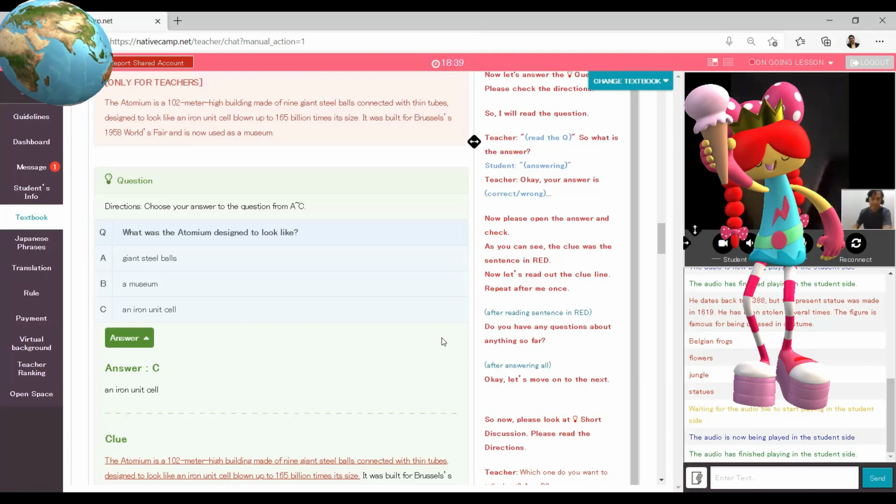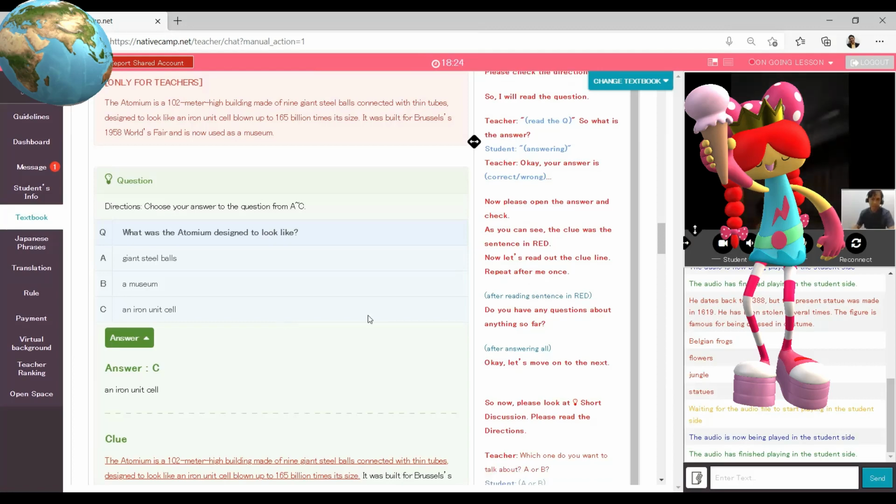Iron unit cell. Yes, letter C, very good. Now please open the answer and check. As you can see, the clue was the sentence in red, right? Now let's read out the clue line. Please repeat after me, okay?